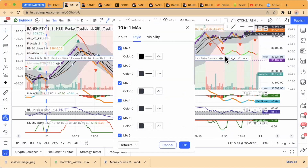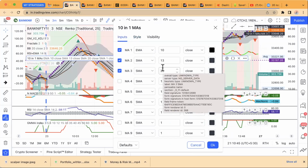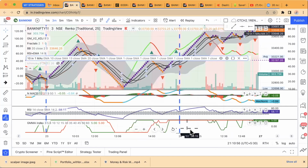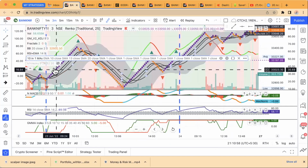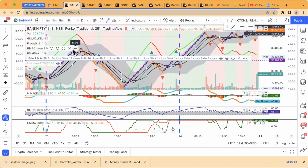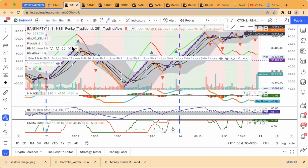There are three averages I'm using: 10, 13, and 20. Okay, this is the standard. Some people use these averages. What it means is, as long as the price is above this 10 moving average, you can be on a long trade. So the first is the 10, and when you see it cross, as long as you are above this, then you are fine, long trade.